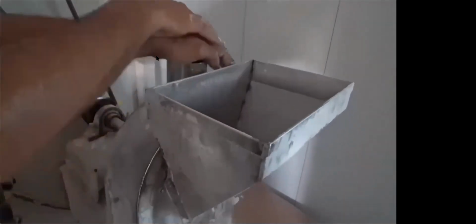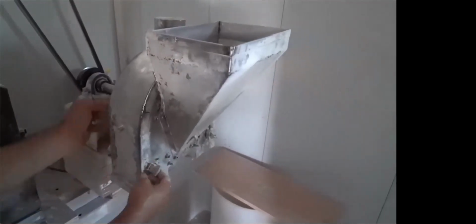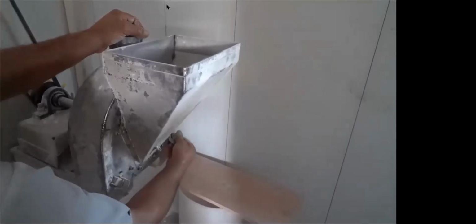Where the old machine, you couldn't get into the bottom of it. You clean it out and it had this iron on the inside and all these things had a rust buildup in there.